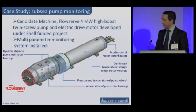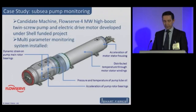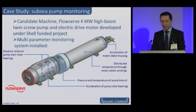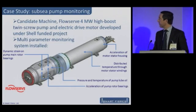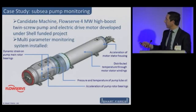So with that in mind, we developed a solution on a FlowServe 4 megawatt twin screw pump. This was an ultra-high boost twin screw pump being developed by FlowServe under a separate contract funded by Shell. Shell asked us to develop a multi-parameter monitoring system and install it into this pump and the associated electric motor. It's a pretty big pump. Its design rating is 4 megawatts, and the motor in particular has been proved to be able to deliver 6 megawatts. So it's a significant piece of kit.